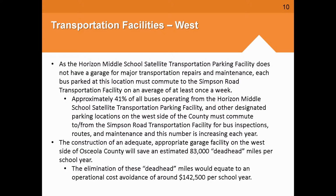operate from Horizon Middle School and are coming back all the time to Simpson Road for all their general maintenance and for daily parking. That's how much they've overgrown that site. As a result, they are driving approximately 83,000 deadhead miles per year. That's just when the driver's behind the wheel driving between the 2 locations, to and from. And that's costing approximately $142,500 per school year in operational expenses.